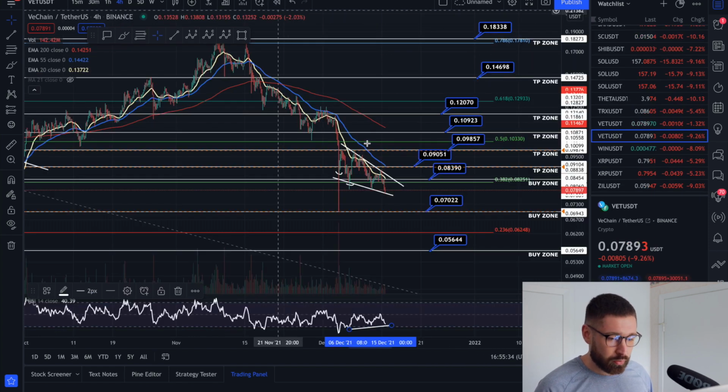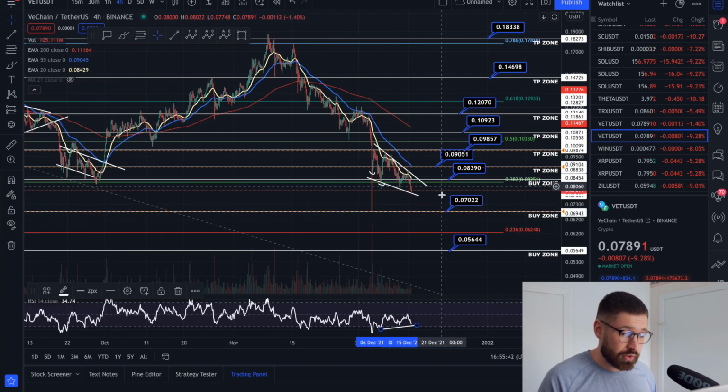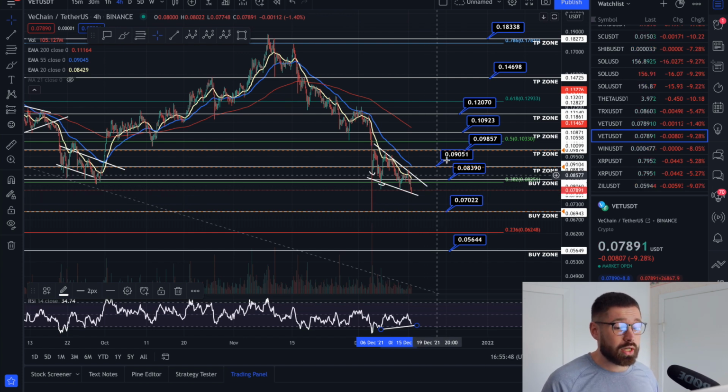As we can see here for Vechain, our next buy zone lines up with the bottom of our wick here at 0.070. So if we come down, we hit that second buy zone, your average price is going to be sitting about 0.075, and you're ready to ride the slingshot back up.